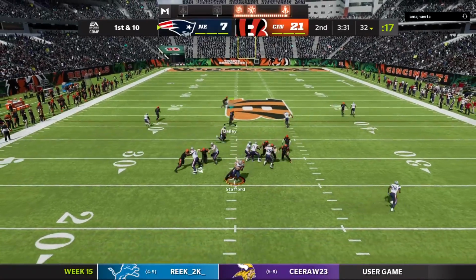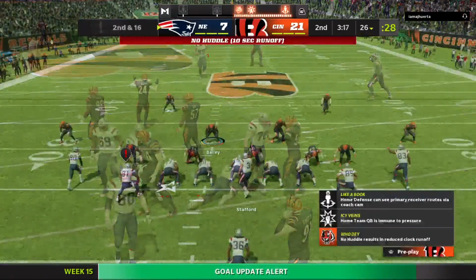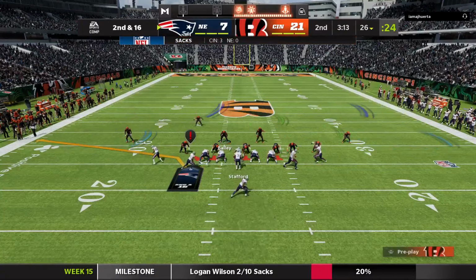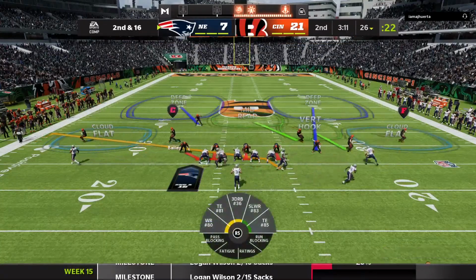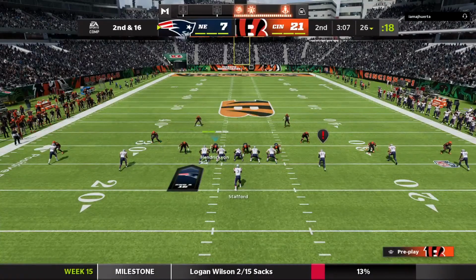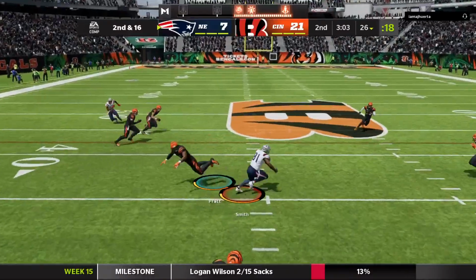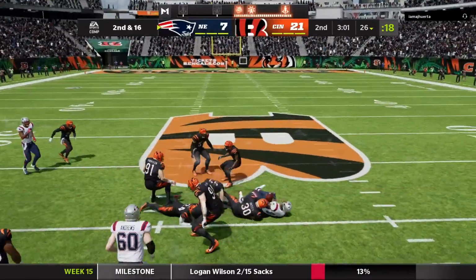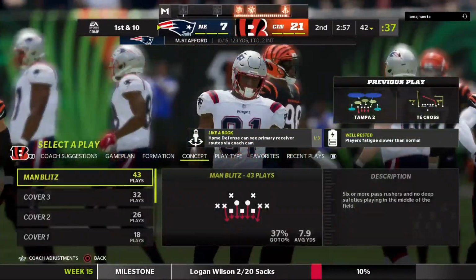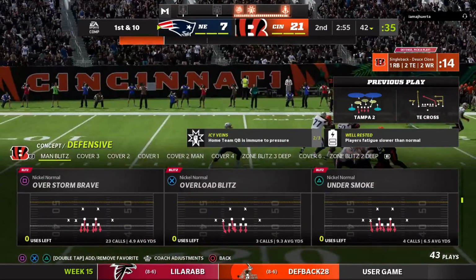Throwing is Stafford. Under a heavy rush, and down he goes. Sacks a growing theme in this first half. This is 2nd and long. Another try after the first down sack. Stafford, complete. Smith has it. And they get him down, but not before he takes it across the 40-yard line. The Patriot passing game is rolling. They've got another first down.